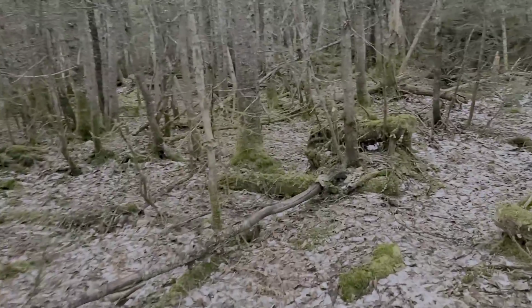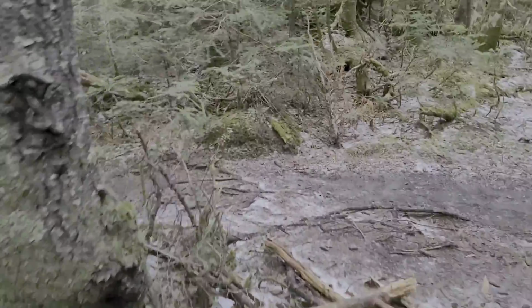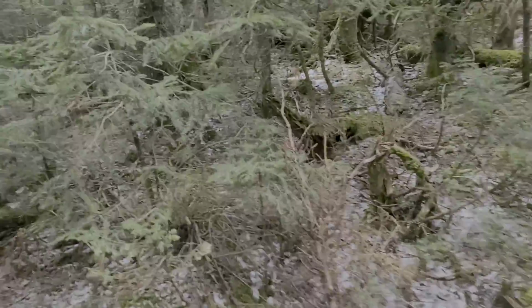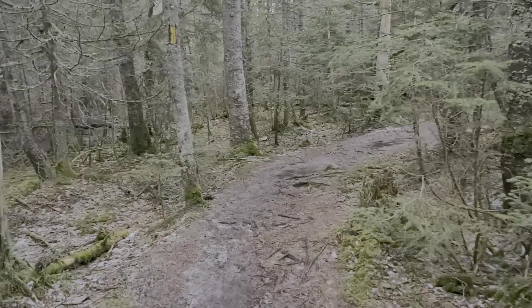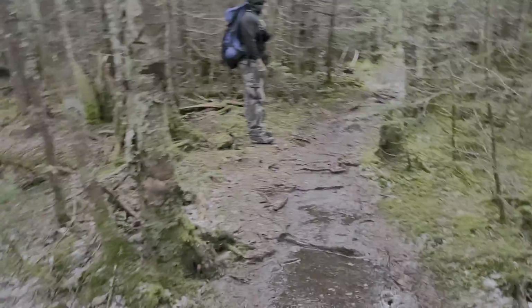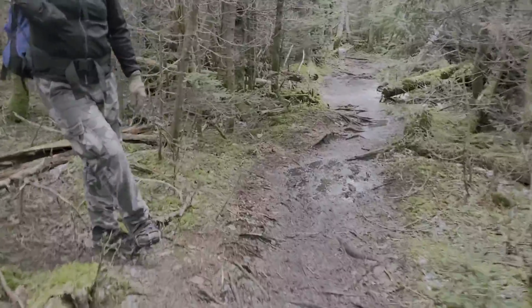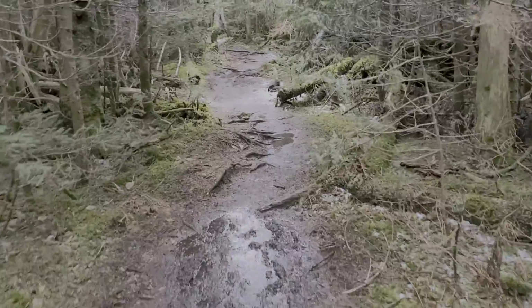Getting a little bit more icy here. Here we go, the New Osseo Trail towards the Flume. But today we're not doing that. Today we're doing the loop that goes back to the Lincoln Wood Center. Bam, this is beautiful. Pretty cool.